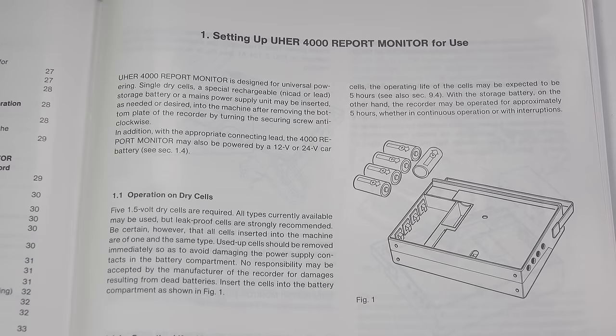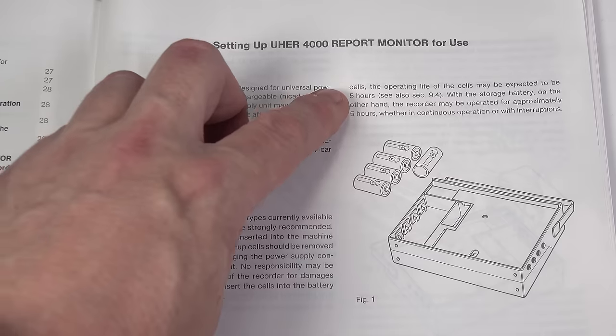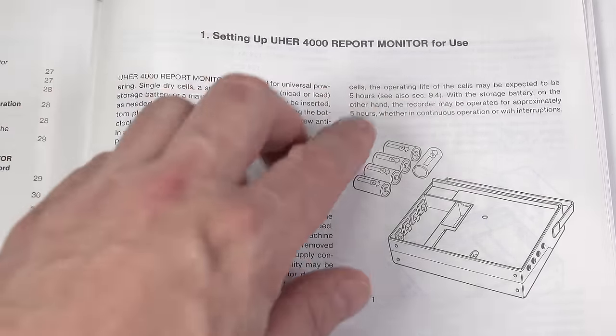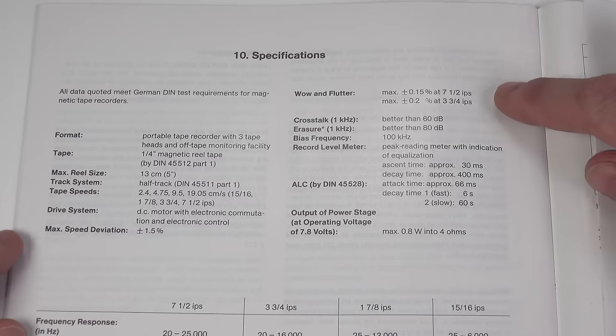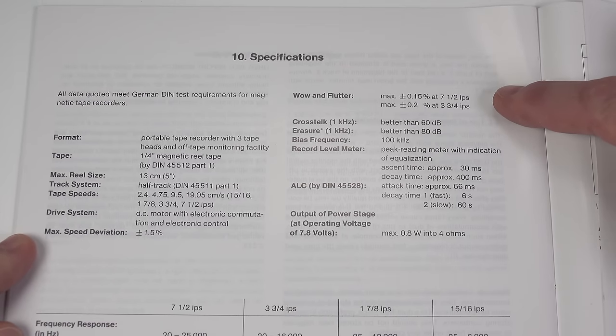A couple of specs out of the manual. If you're using five alkaline D cells to power the thing, you'll get about 5 hours out of them. If you're using the battery pack that I've got, the lead acid battery, that will also get you about 5 hours. And on the specifications at the back here, the Wow and Flutter measures at approximately 0.15% at 7.5 inches per second, or 0.2% at 3.75.